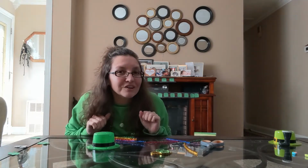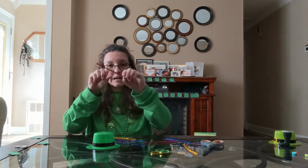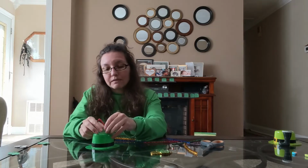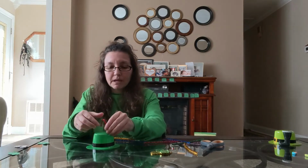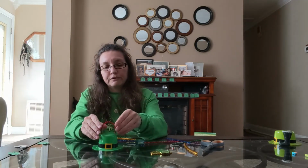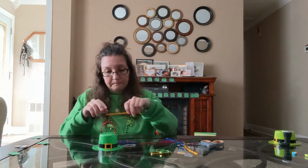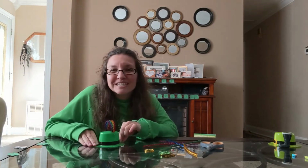So what's the first color in our rainbow? That's right, red. So we're going to kind of bend it a little bit. Stick one end on one side of our hole. Don't go all the way through, just a little bit. And bend it and take it to the other side. And there we have our first color. And we're going to do that for the rest of our colors.